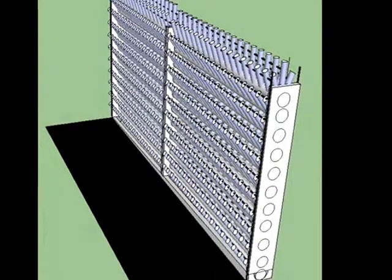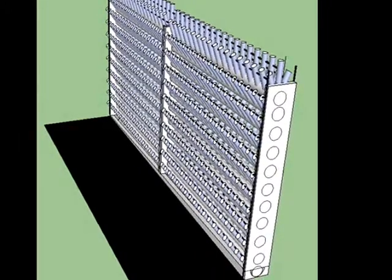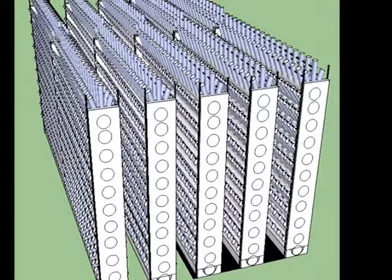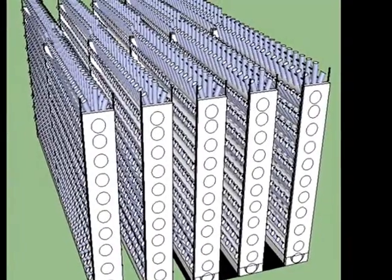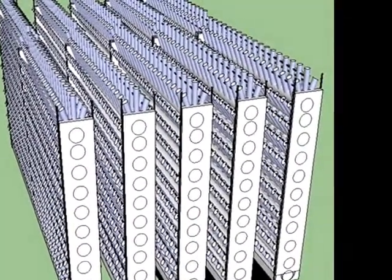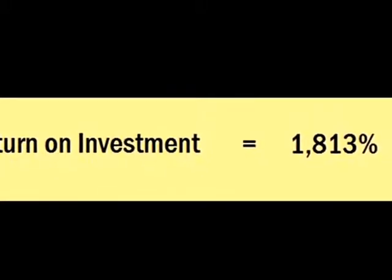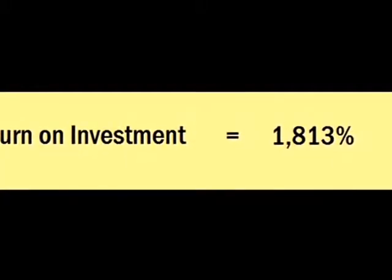Next year, you don't have to subtract the cost of making the hydroponic unit. That increases the profit a little bit, but you can also make one of these units every 3 months so you have a nice buildup of production capacity and your revenue grows geometrically. Now do the math. The unit produced 1,813% in just 3 months.